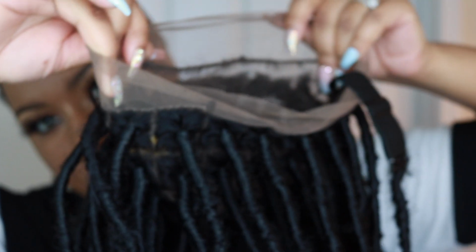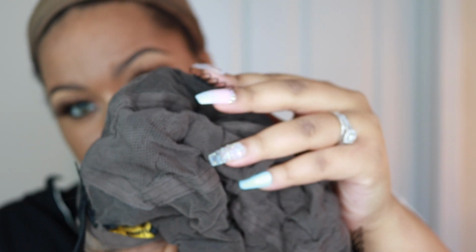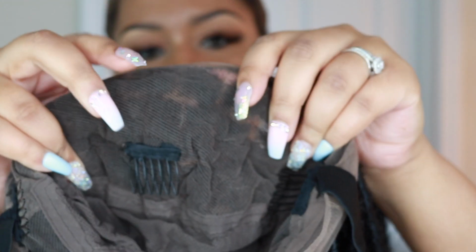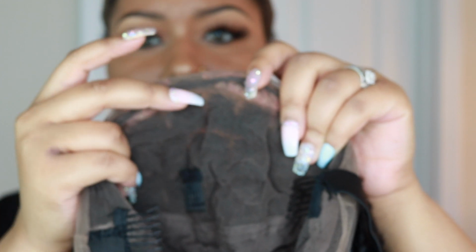The cap construction is a 360 cap construction. You have a comb on the right side, left side, and in the middle, right here. It's like a mesh cap. You have all that lace. You have lace right here. Well, it seems like it's like five inches of lace here, and then the material changes when it goes to the back, and I guess that's why it's more gray back there.